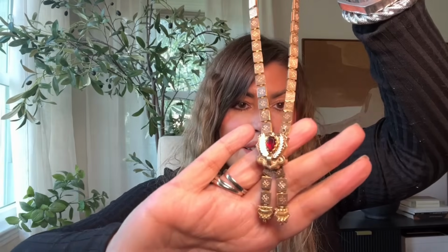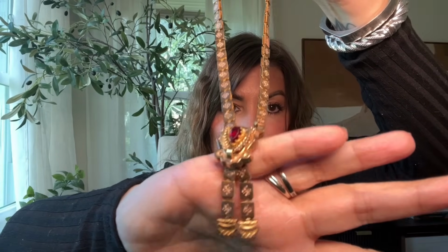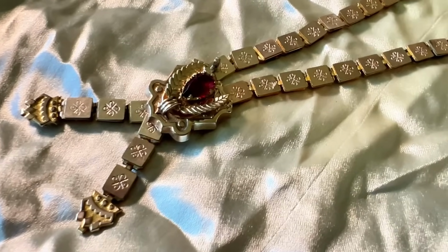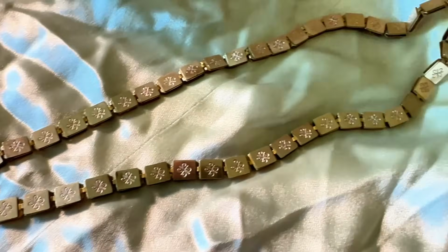But I have a whole tray, guys, of gold filled jewelry here. I'm not going to go through all of it. There are quite a bit of pieces in here, but I will show you some of the key pieces in the tray. This beautiful Victorian garnet necklace, book chain style. This is 10 karat gold filled in exceptional condition. This is also 10 karat gold filled.